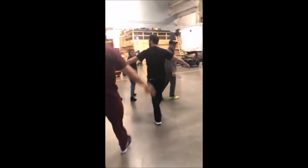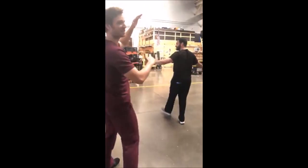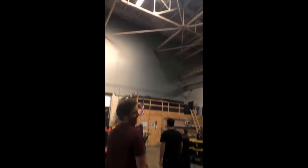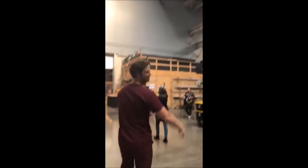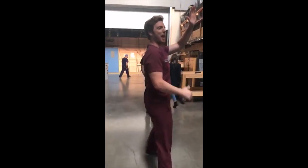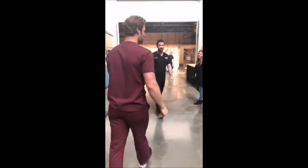This is our breezeway, we call it. Watch your heads, guys. The ceilings are quite low. Makeup and hair trailer, right here. One of our makeup artists. Hi, Alex.